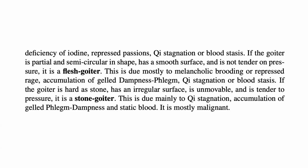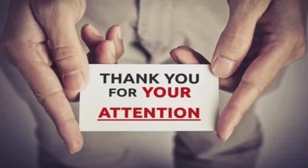If the goiter is hard as stone, has an irregular surface, is unmovable, and is tender to pressure, it is a stone goiter. This is due mainly to Qi stagnation, accumulation of dampness, phlegm, and static blood. It is mostly malignant. Thank you for your attention.